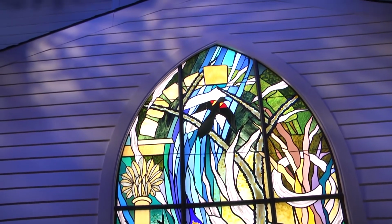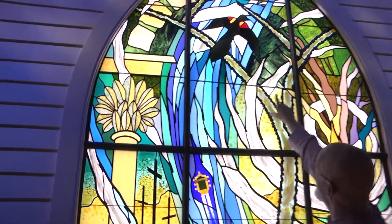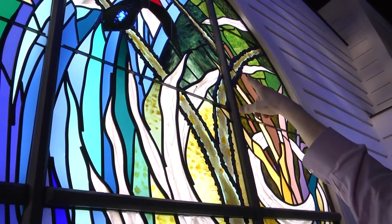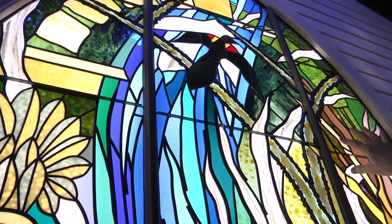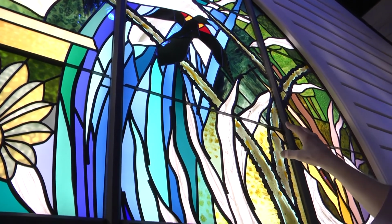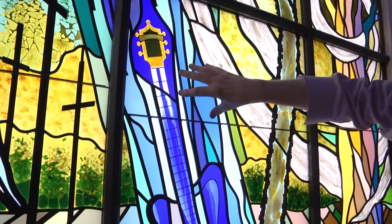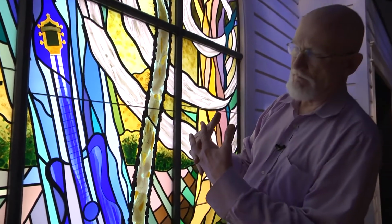Oh, we're talking about the different kinds of glass. And if you look up here, this has got some of the ring modeled glass in there that I was pointing out in one of the earlier windows. And the ring modeled glass is definitely an American type of glass, but it's also got the antique glass I was telling you about, the hand-blown glass that was used. So this uses a combination of materials.